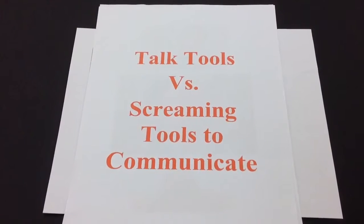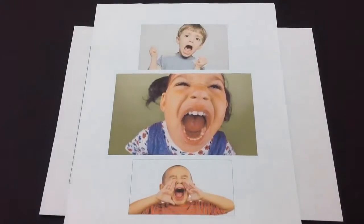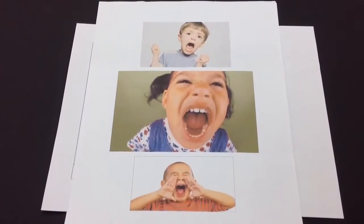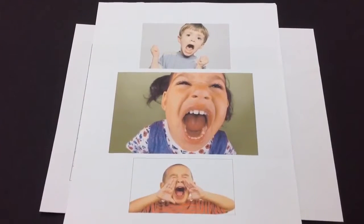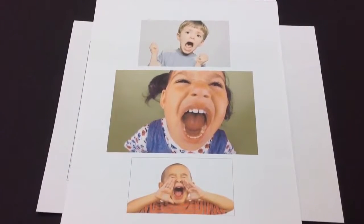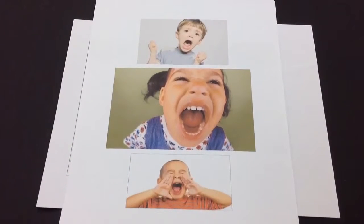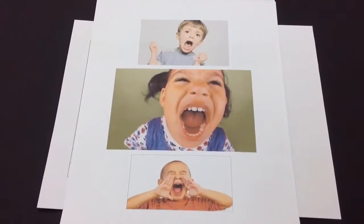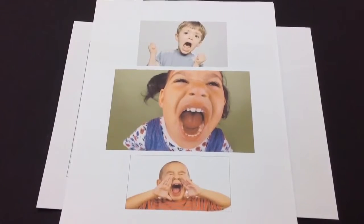talk tools versus screaming tools to communicate. Sometimes children will scream when they are not angry. It may even seem as though they are screaming just to hear their own voices. It is difficult to know what to do, especially if a child is nonverbal and you don't want to discourage any form of vocalizing. In order to figure out the best intervention, it is important to determine if the screaming is communicative, attention-seeking, or self-reinforcing.